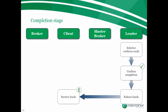The hopefully happy client will then receive their loan funds in a transaction that has taken 5 to 10 working days from inquiry typically. With a well-prepared, motivated client and an experienced lawyer, this can be as little as 3 days from application, demonstrating the flexibility and power of bridging.